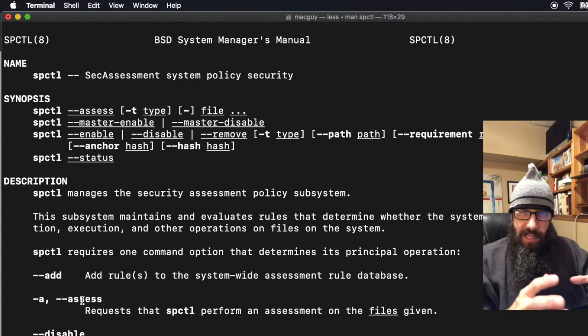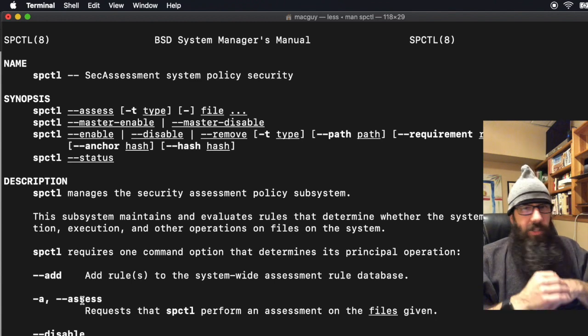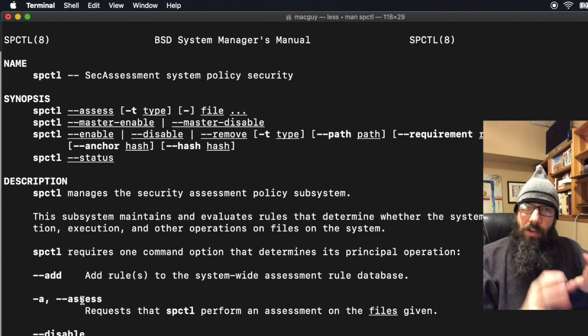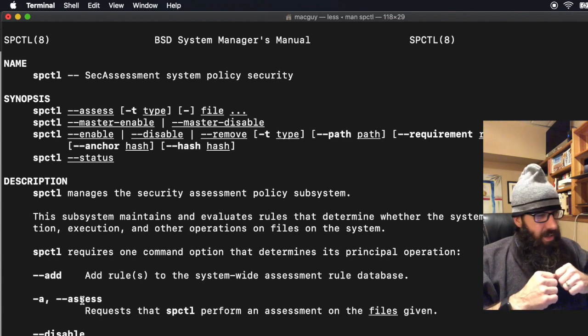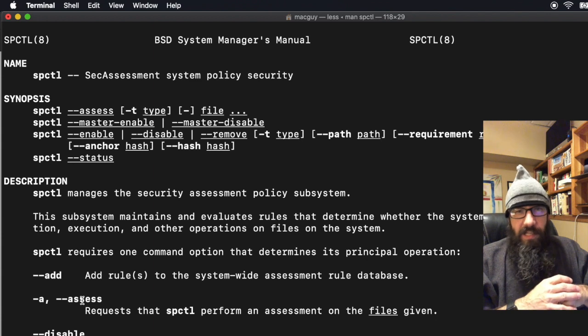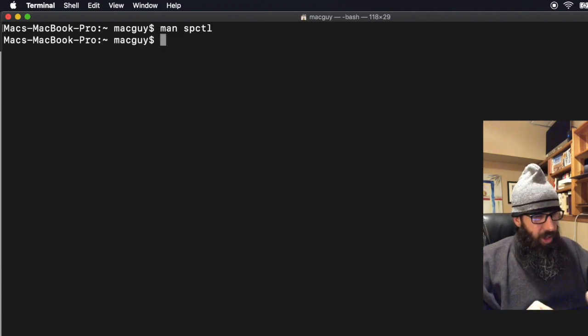We're going to assess an app or a package, and it's basically just going to return. If it is notarized, it's just going to be happy and not return anything. If it is not notarized, it's going to get rejected, right? It's going to give us a rejection.